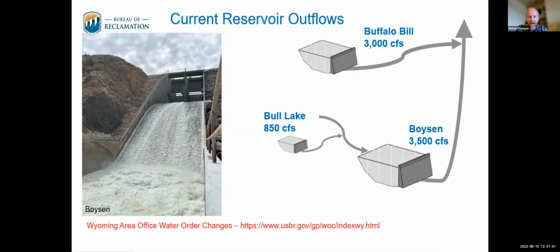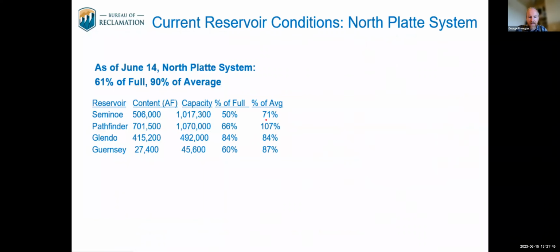Okay. Go ahead and go to the North Platte. Yeah, let's see. So Seminole, 506,000 acre. Now this looks like we got these mixed up here, and that's okay. I'm going to go ahead and read off of my chart here.